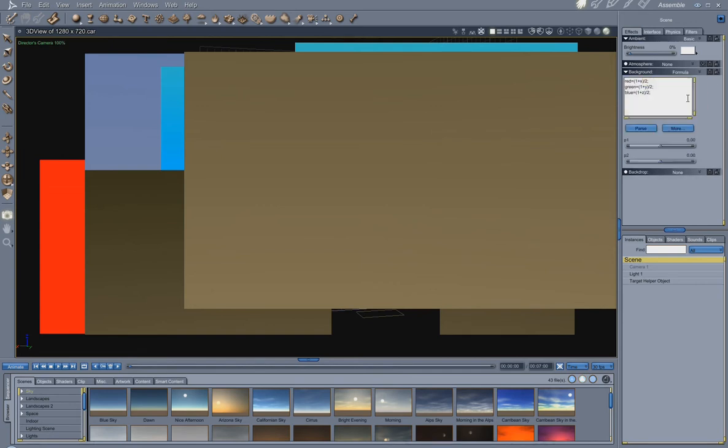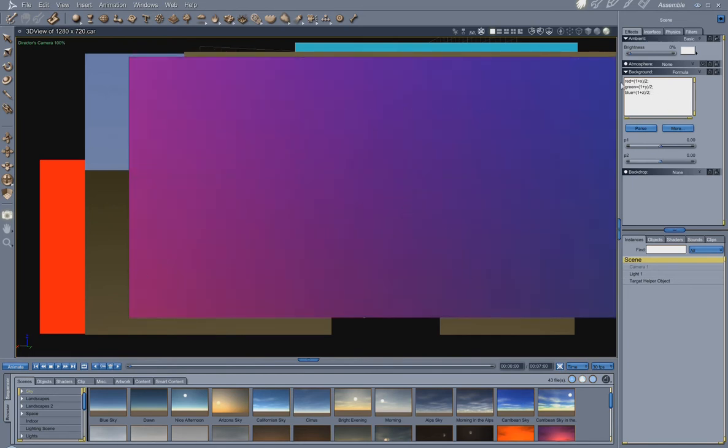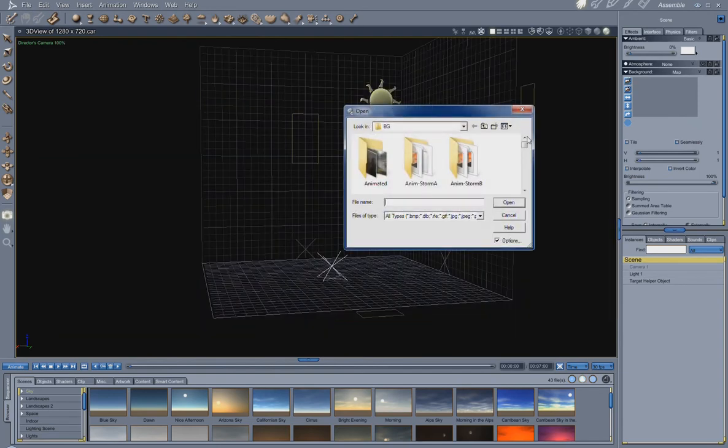You can add a formula in here. I'm not sure what this formula does, but if you know formulas or like to search them on the internet, you can. You can also add an HDRI, which will also give you lighting information through the image itself. You can also use a map. Here's some that come with some of my products here.